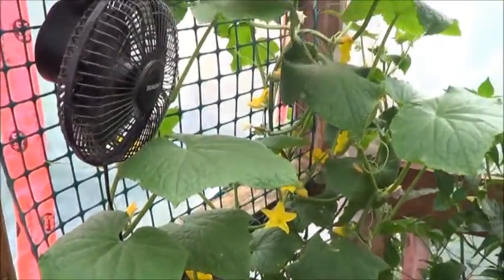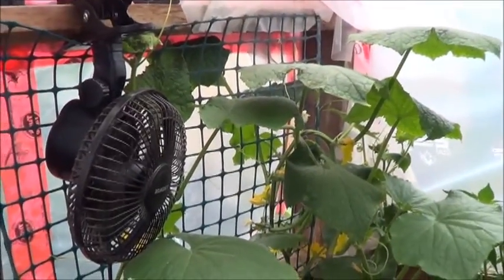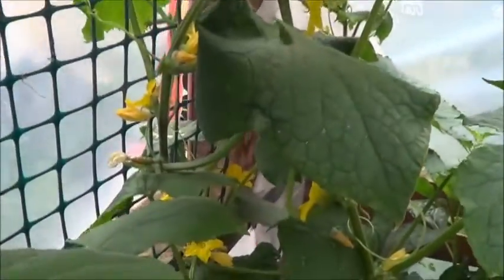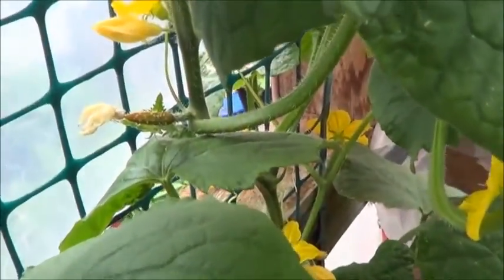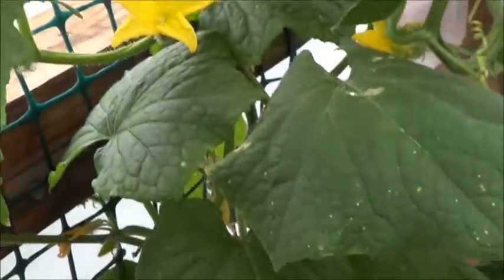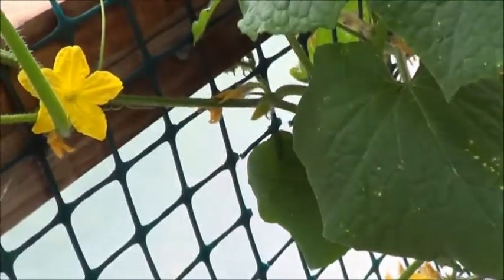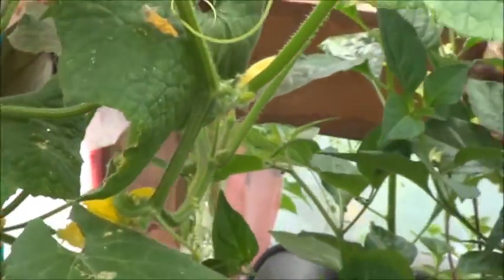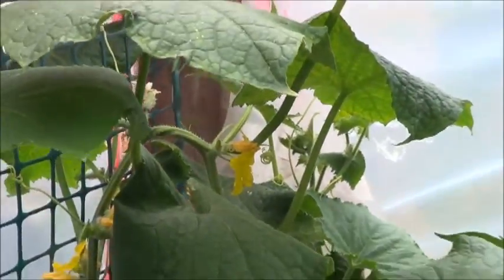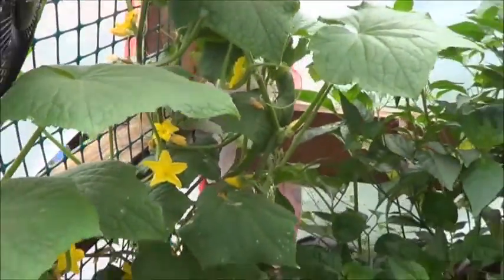Look at that. It's kind of attacking the fan a little bit and moving its way through the netting at my so-called window. But I'm having some issues. That cucumber totally died off. Now where's the other one? But this cucumber's just rocking it. So I have no idea what's going on. If anybody has any thoughts there, please share.